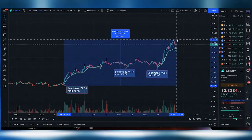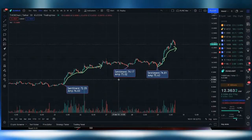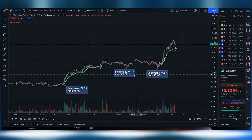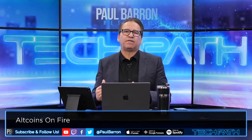So nice movement, but you'll notice a couple of things that are a little bit more interesting. 72 to a 74, and the AMP score started to really level off at 75.02, and then a 74.81. So it's slowing right here, even though we did see a movement here, and an AMP score of 75.63, also slowing compared to what we had seen up here at 76. So when I look at AMP starting to slow in a chart like this, it's much like when we start to see money flow exiting.